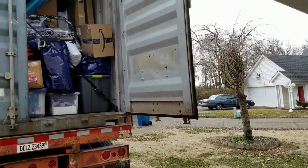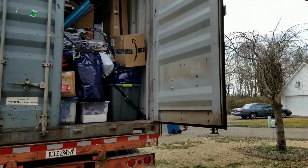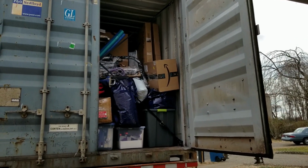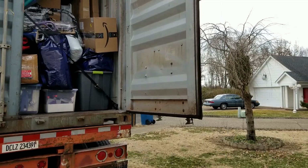Pedro is back to pick up the container. About to close it up. We filled that bad boy up, man. Look at that. That's crazy. 20-foot container packed full. All right, Pedro, go for it, bro.